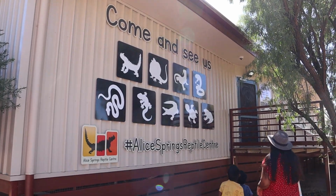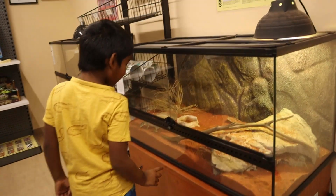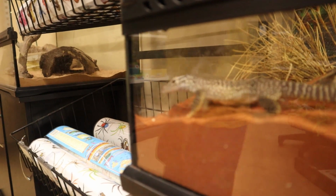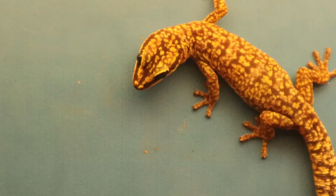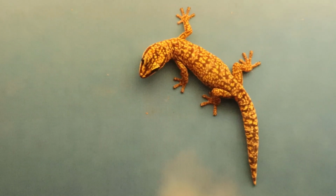One of the first places we checked out while at Alice Springs was the Alice Springs Reptile Centre. This is the largest reptile display in Central Australia. They have on display an extensive range of reptiles including Terry, the saltwater crocodile, parenti iguanas, thorny devils, frill-necked lizards. They have a varied selection of geckos in their gecko cave, and they have many more fascinating reptiles as well.